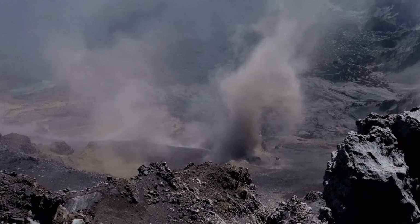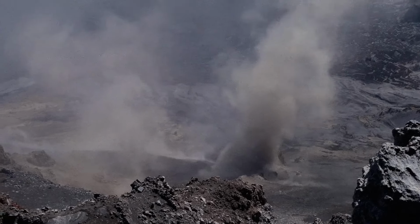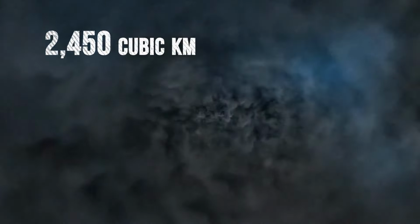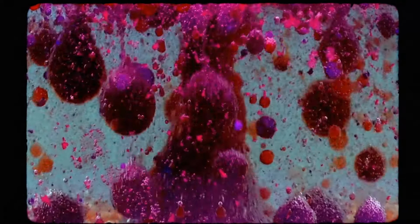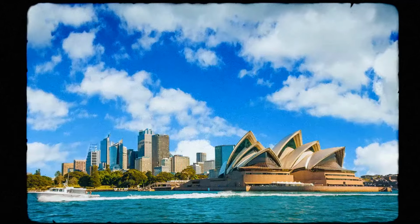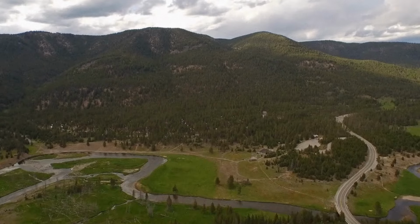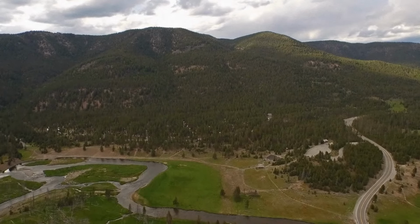Anyway, if the Yellowstone supervolcano went off with as much power as it had 2.1 million years ago, it would spit out more than 588 cubic miles of boiling lava. That's more than 4,500 times the volume of Sydney Harbor. That's a lot of lava. Whether it's likely to happen or not is another question.